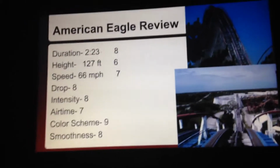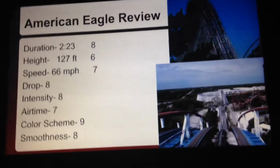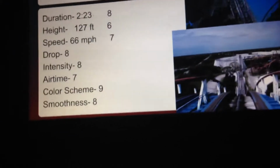Next is the smoothness. I'm giving it an 8 for American Eagle. It's smooth, but for a wooden coaster, it's glossy smooth, but for the whole coaster spectrum, it's not the smoothest, but it's not the roughest, and it's smooth. It's very good at this.